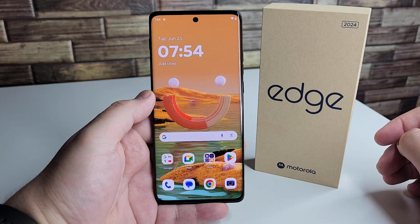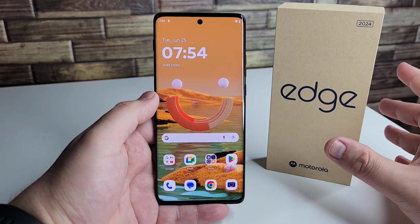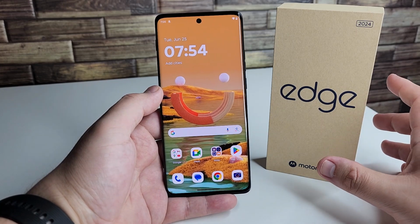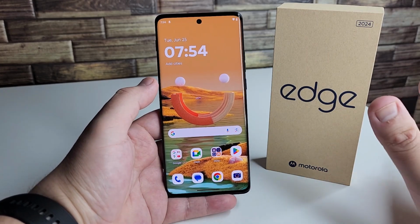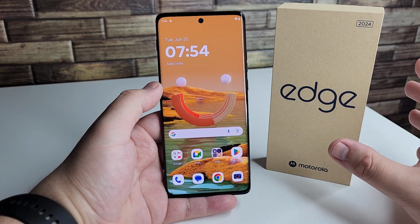We have the Moto Edge 2024 edition right here. This just released at many different carriers, and in this video we're going to be talking about some pros and cons on this device. So we're going to go ahead and start off with some of the things I like about this device, and then after that we're going to talk about some things that I don't like about this device.